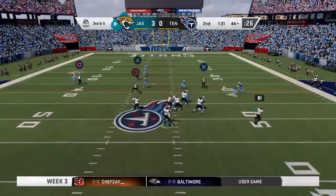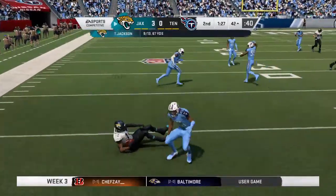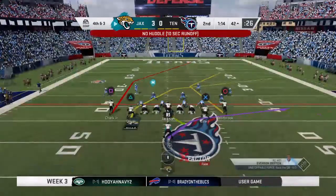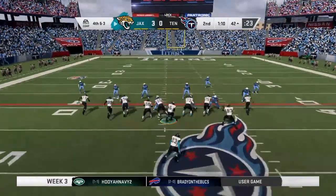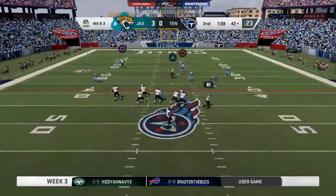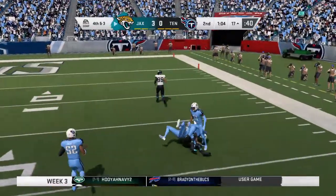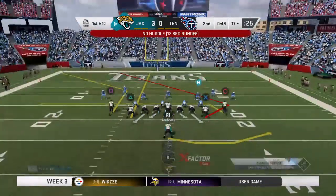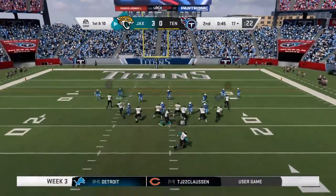To throw is Jackson. The open man is Westbrook. And they'll get him down about 3 yards short of the first. 2 yards is all they'll get on the completion. It's 4th down. 4th down, here's Jackson. Open man is Westbrook, complete. That pickup goes for 25. What a flip of the script from 4th down to 1st.